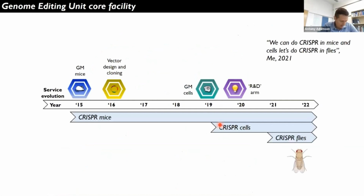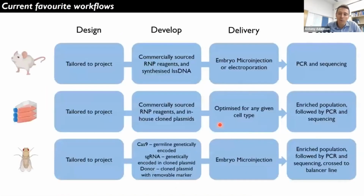So just to end now in the next couple of minutes, more evolution of the core facility. We can do CRISPR in mice, we can do CRISPR in cells. So in the last year or so, we started working with our local fly facility and said, let's make CRISPR modified flies. And again, those 4Ds, those principles, they work again. With the design, obviously, we tailor to the project as it always is. In terms of developing those reagents, I've already highlighted, we're using commercially sourced reagents for the most part in mice. And for the most part in cells, we may be making donor molecules ourselves in both these instances.